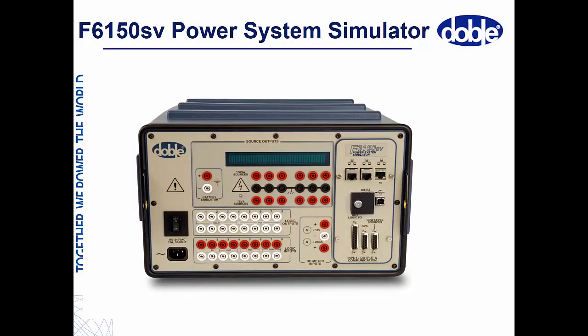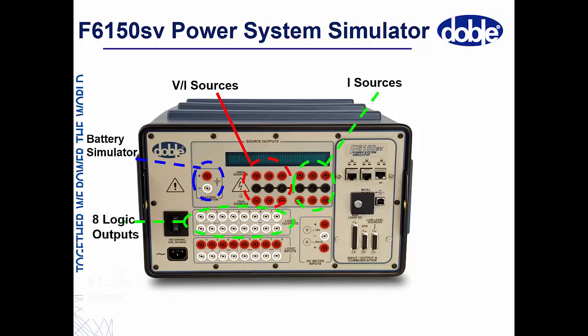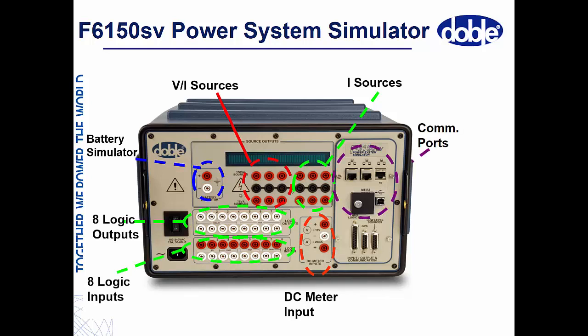The user interface layout is very intuitive. It's divided into 4 major parts: analog sources and battery simulator interface, logic input and output interface, DC meter transducer interface, and communication ports. It has an interface area for GPS synchronization as well as additional logic I/O and low-level sources.